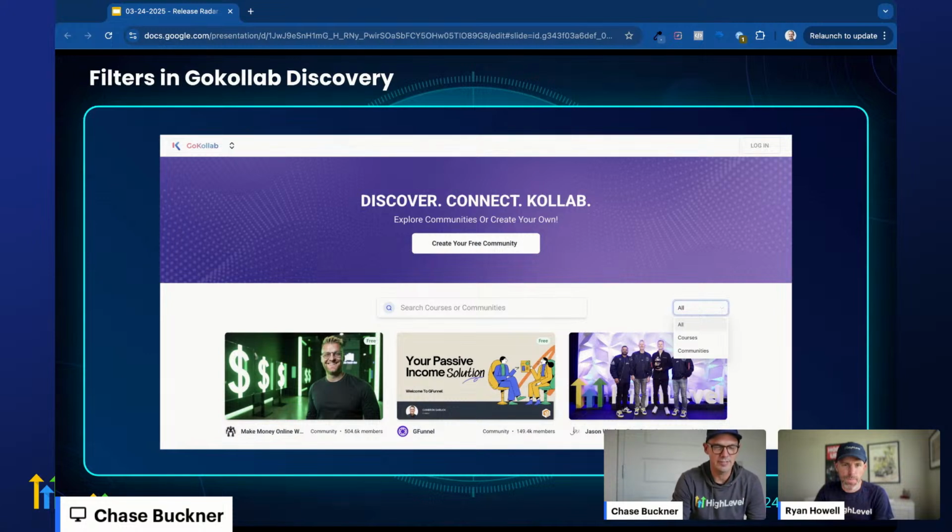Kollab got a cool update. We've got some filters now on the discovery side of things, which makes it easier to find things you're interested in. Yeah, I meant to zoom into that, but I'm running out of time putting all this together. You can go and look at Kollab courses, so courses that are offered through Kollab, as well as communities. So you can filter out what you want to look at there. And of course, more and more of that filtering and search and findability, we'll call it, will be coming very soon.